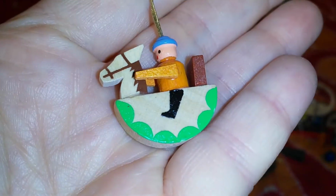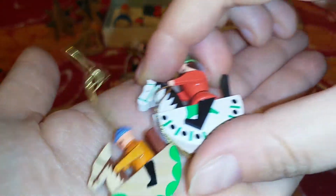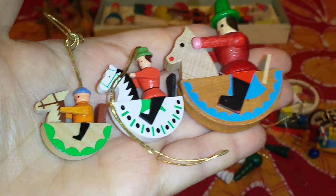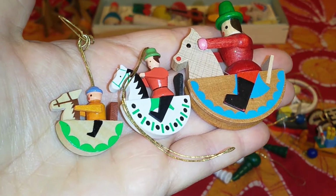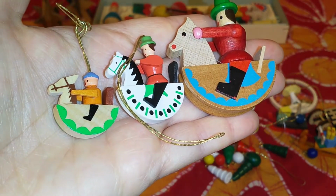And I got this tiny one. So if you thought this one was small, this one is even more tiny. And then, yeah, so these are all originals from the Erzgebirge. And I find them very, very pretty.